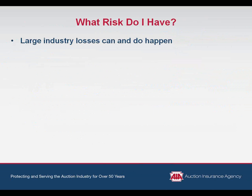So we just want to go over a little bit about the risks that you face as a livestock market. As an auction, it's something that's unique in the way that it operates, and there are specific risks involved. As an owner or manager of a market, you have to look at these risks and assess how these things can affect your operations.